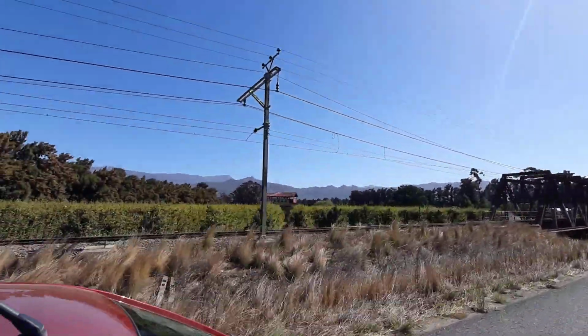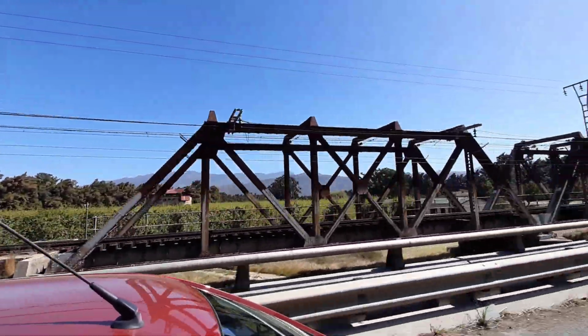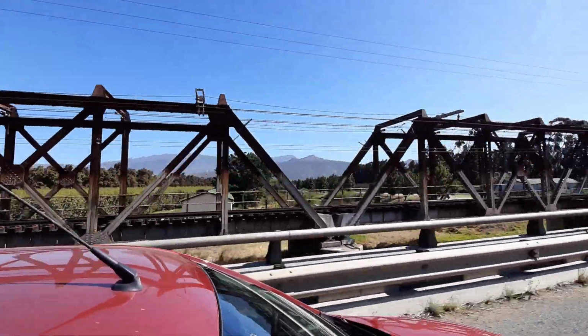Protecting it against. There's another one, yeah. In amongst the trees? Yes. Well, I suppose back then there weren't fruit trees.